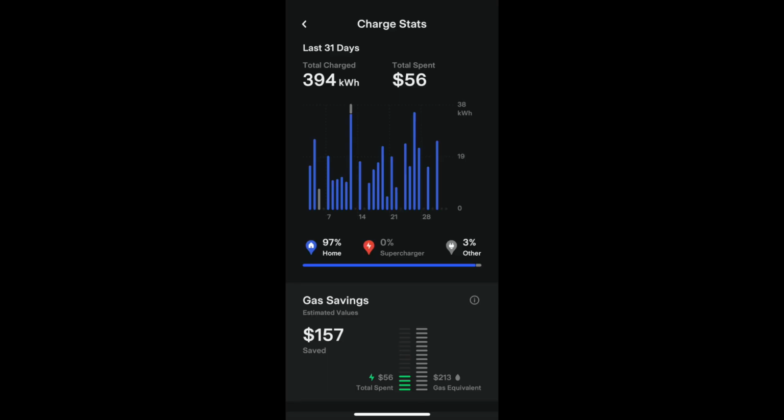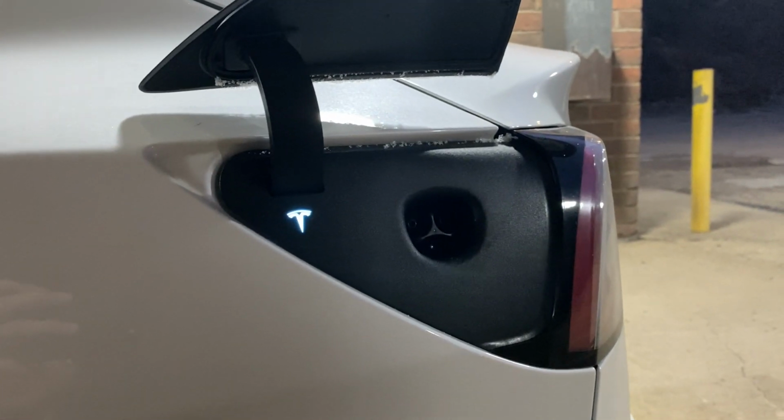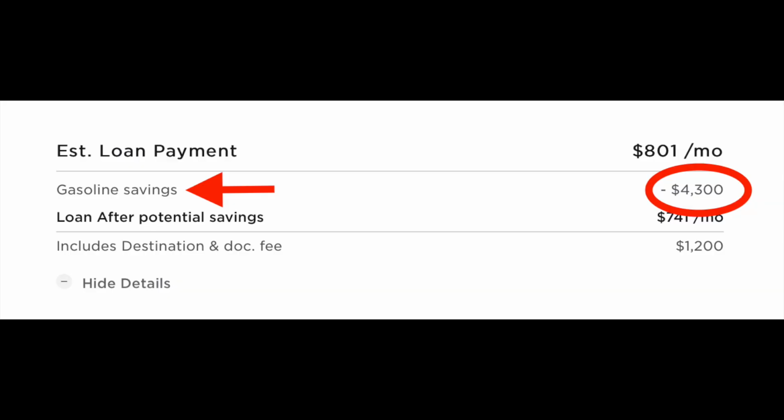So I spent $56 in an entire month charging my Tesla. So that's the equivalent of spending over $200 in gas. So obviously you're going to save around $150 to $200+ in gas savings. Of course, that depends on what car you're coming from, whether that's a really big gas guzzler truck or whatever happens to be. You're going to save quite a bit of money. Nobody tells you that whenever you're purchasing your car. Now on the Tesla website, there is an estimation, your cost after savings. But just to give you some concrete numbers, cost me around $50 per month to charge my Tesla.